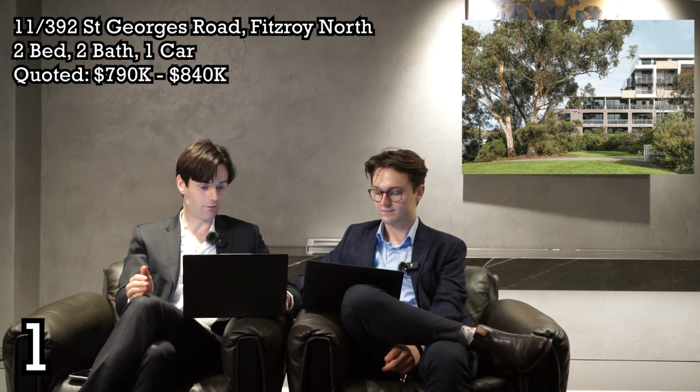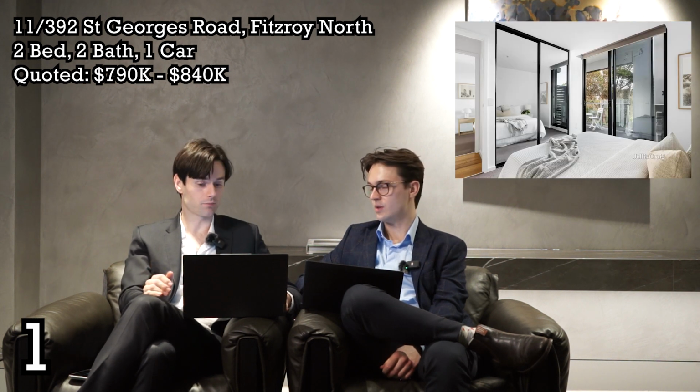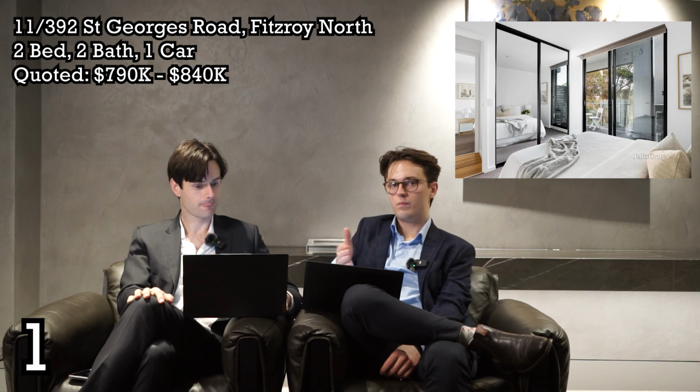Property was built in 2016, bought in 2014 for 720k, and it is asking 790 to 840 now. So if it sells at the lower end of that range, it hasn't appreciated too much over that time. No, exactly.